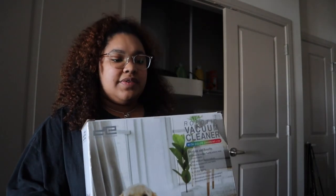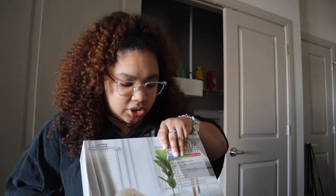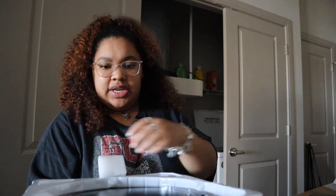I'm curious if it needs to be charged or not. I think it's like a charger that comes in here. Ooh. Okay, it's in some plastic here. Don't know what that is for.